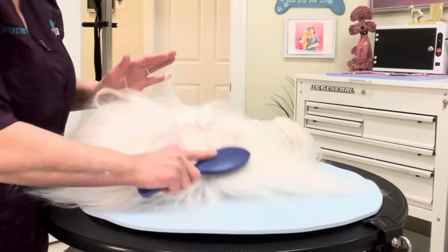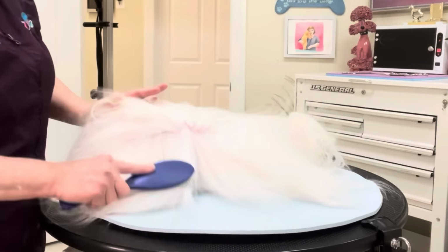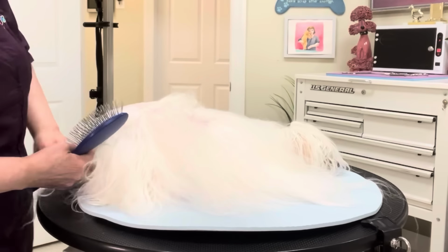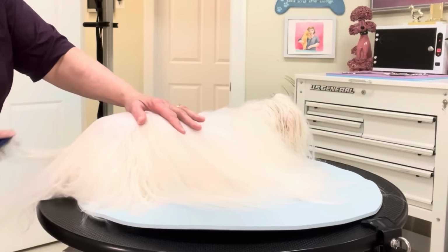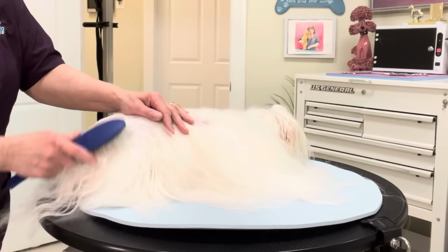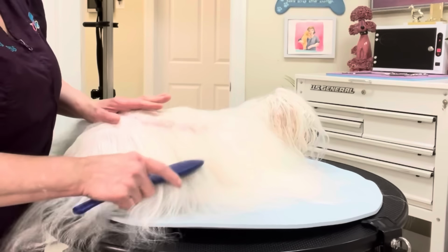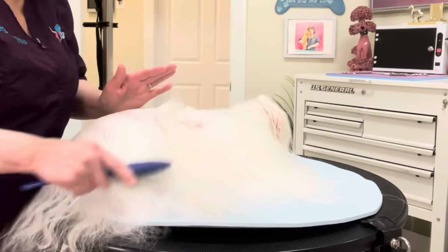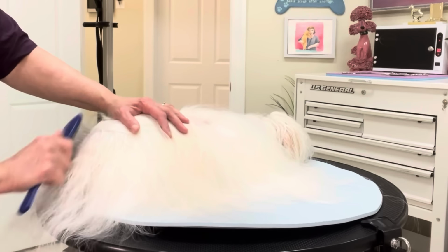I've never used oil on any of the show coats that I have maintained because I've seen that it causes the skin to become flaky with repeated use. If you keep it off the skin and use it for the ends of the hair, that's one thing, but I've never found it necessary to use oil. Ever.